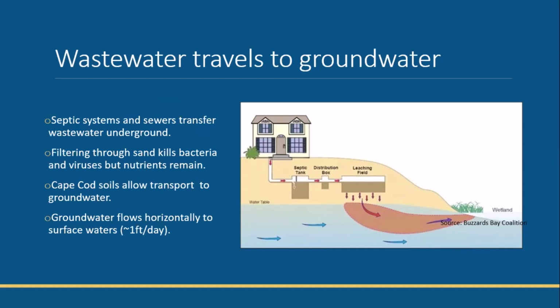This diagram shows how everything in the house is collected into a single pipe, which goes into a septic tank and then eventually makes its way out into a leaching field or a soil absorption system. All of that water and the contaminants carried with it eventually leach their way into the ground and into the groundwater. I have a couple more slides to show that in different ways.